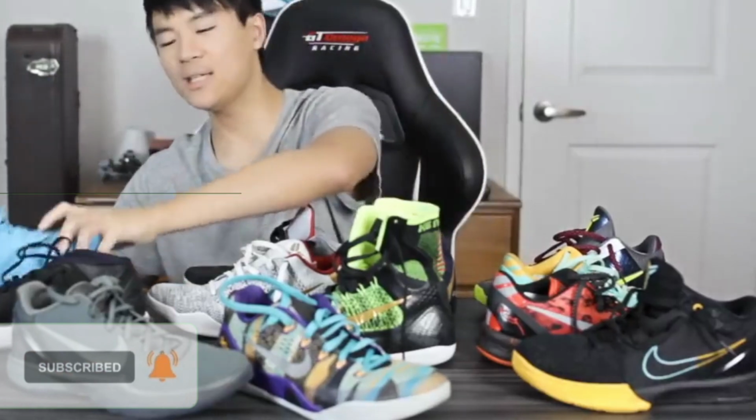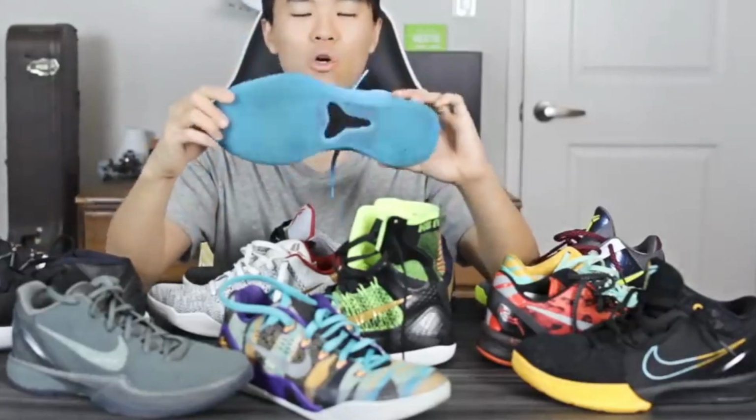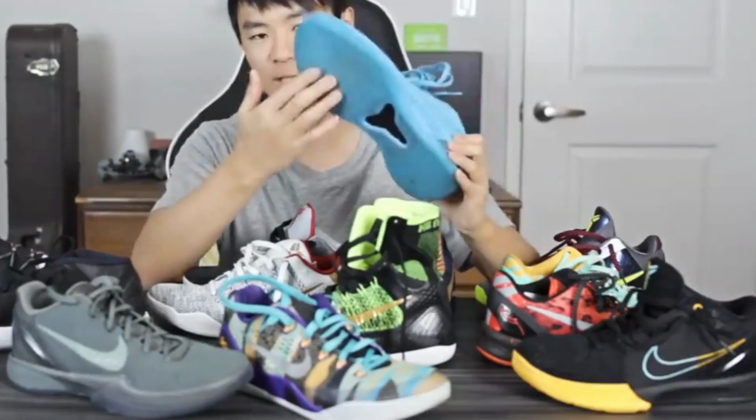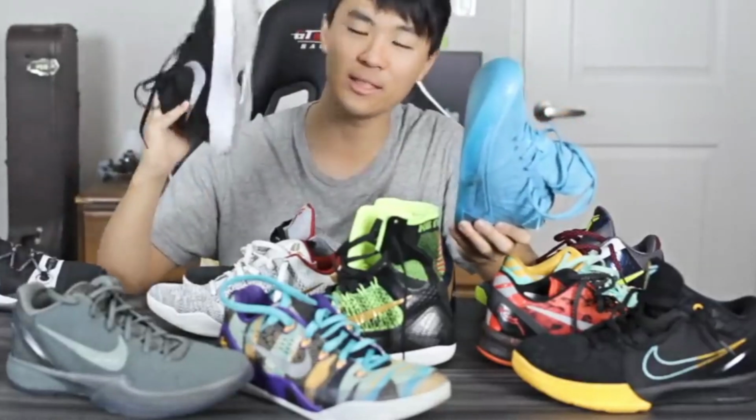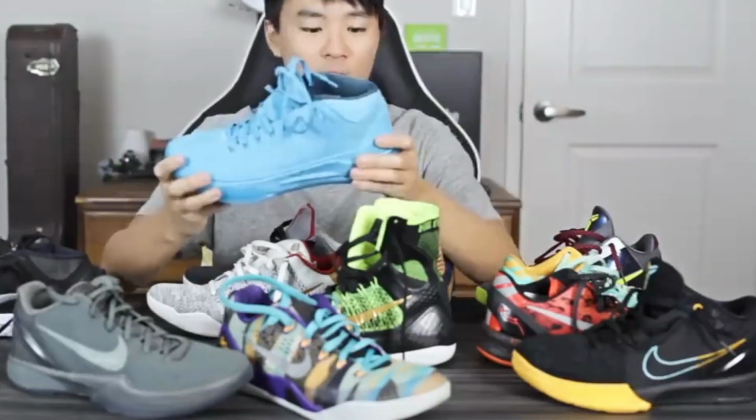And then my least favorite Kobe in this entire line is probably the AD Mid. Traction is horrendous on dust, especially with this translucent colorway. And then, of course, I had to get another colorway to try out the solid rubber outsole, and this one was way better. So if you got the solid rubber outsole, then the AD Mid was not bad, I guess. And the cushion is really nice though. I don't remember what the foam was, but it's a really soft cushion. There's a lot of compression in it.